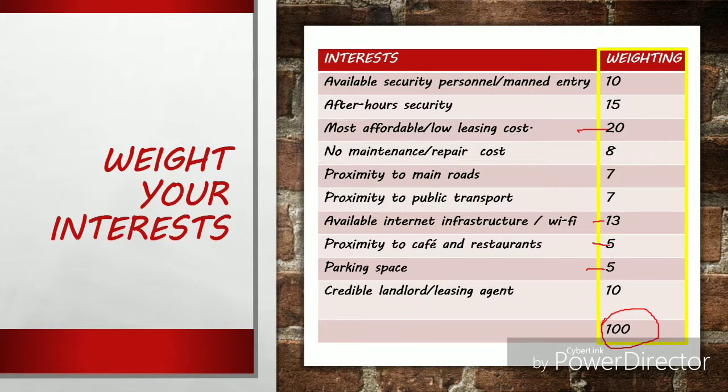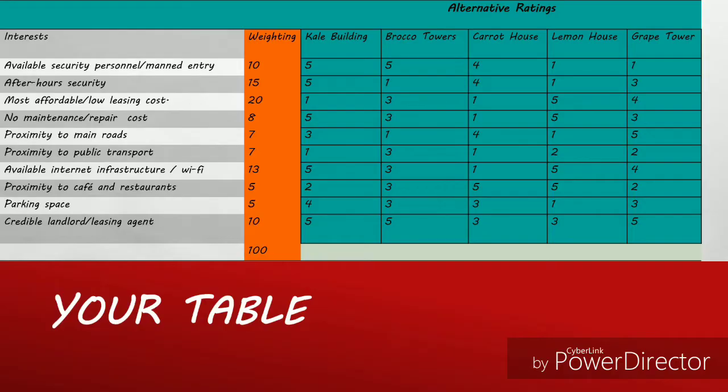So you give your interest a weighting, and it has to add up to 100. So if you realize it's more, just adjust until you have 100 as your final weighting, regardless of how long your list is. Even if you have a list of, I don't know, 20, just rank it and ensure that it all adds up to 100. Okay, then the next thing you're going to do, well, I'll show you, this is how your table will look. So this is the first part where we gave the ratings for every one of the buildings against our interests.